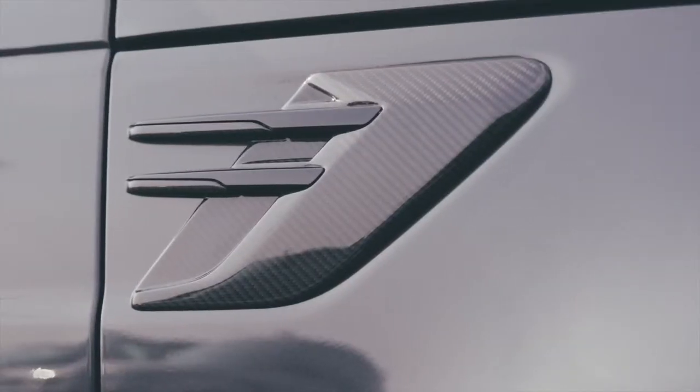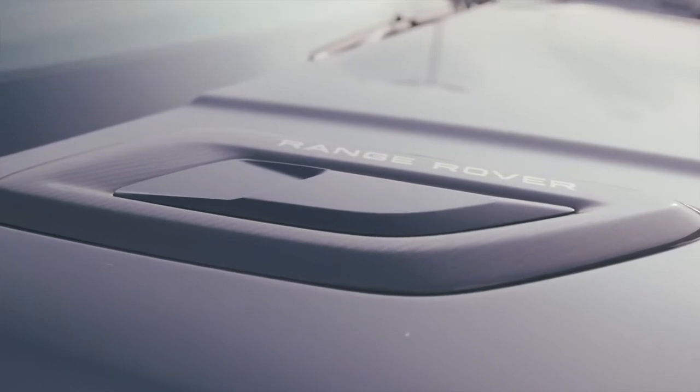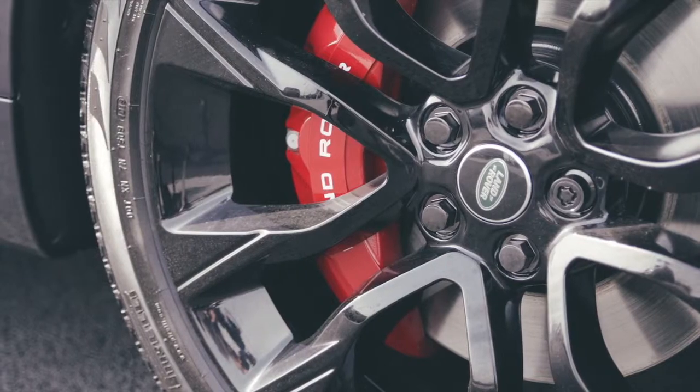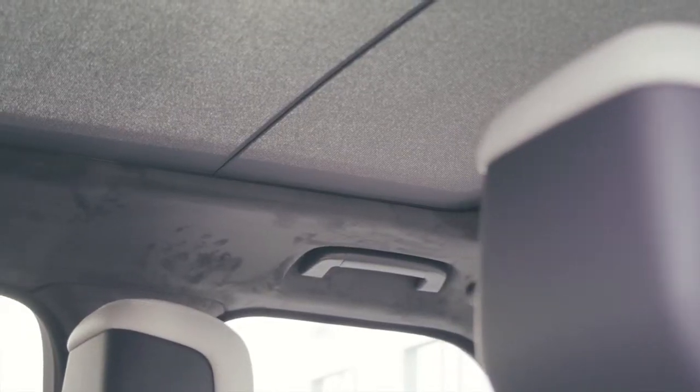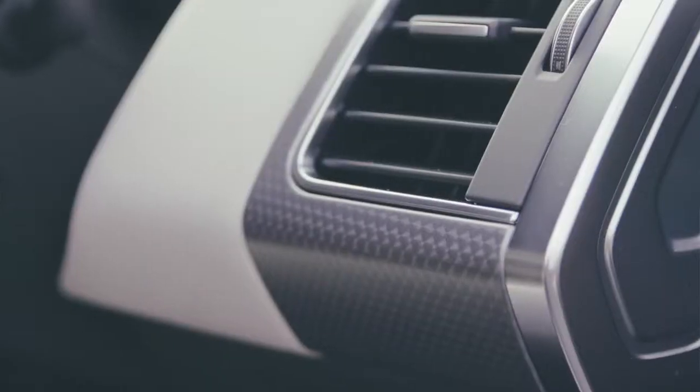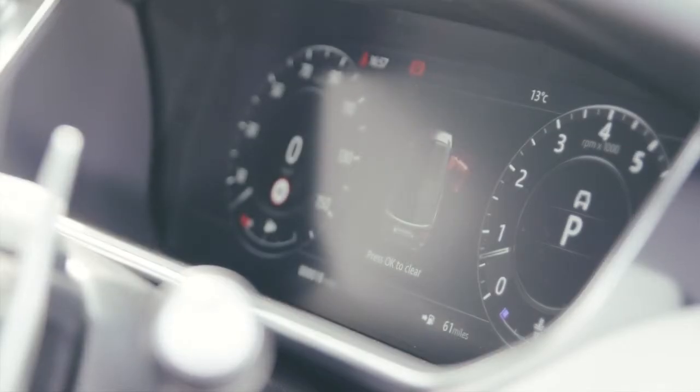On this car, we have the exterior carbon pack, 22-inch black gloss finished wheels, red brake calipers, fixed panoramic and black contrast roof. And on the interior, we have the ivory ebony duotone finish with the suede cloth headlining.